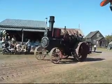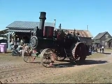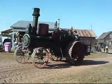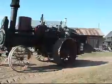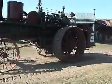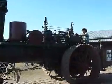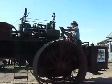Hi, Katie. 1906, 20 horsepower Nichols and Shepard. That's also owned by my son Joshua Ritchie from Esko. 1906, 20 horse Nichols and Shepard. Has a ham headlight on the front there, as rare as antique.